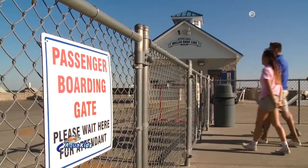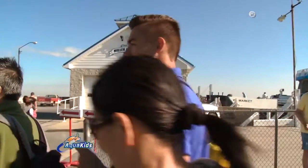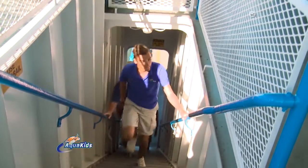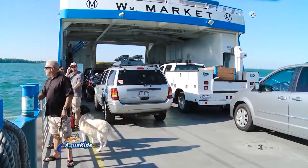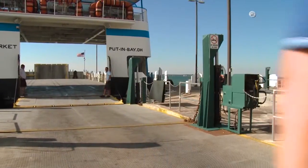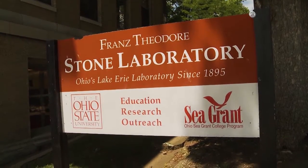Our Great Lake adventure started early in the morning, climbing aboard the Miller Ferry. They run the ferry back and forth and get people over to the island so they can enjoy Ohio's most scenic spots. We were headed to South Bass Island to meet with researchers from the Stone Lab.